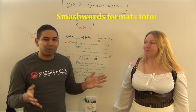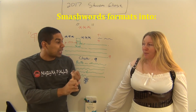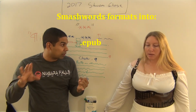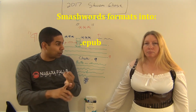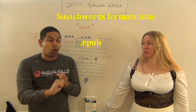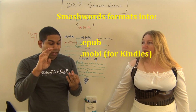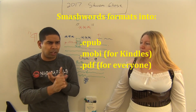So Smashwords will take your Word document and make it into an EPUB format, which is very widely used for Barnes & Noble Nook readers. So EPUB is important. It'll make it into a .mobi format, which is your Kindle format. It'll make it into a .pdf. It'll make it into a text file if you want that.